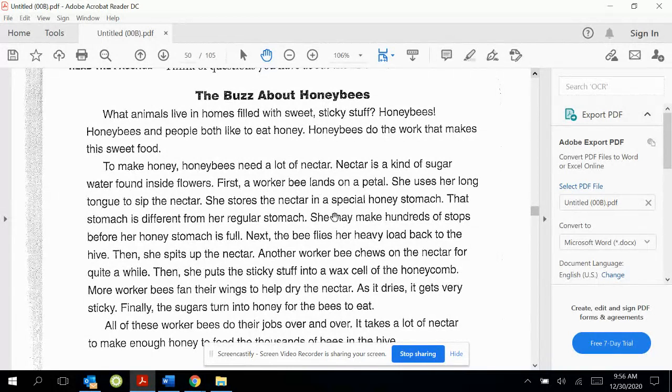She stores the nectar in a special honey stomach. That stomach is different from her regular stomach. She may make hundreds of stops before her honey stomach is full. Next, the bee flies her heavy load back to the hive. When she spits up the nectar, another worker bee chews on the nectar for quite a while. Then she puts the sticky stuff into a wall cell of the honeycomb.